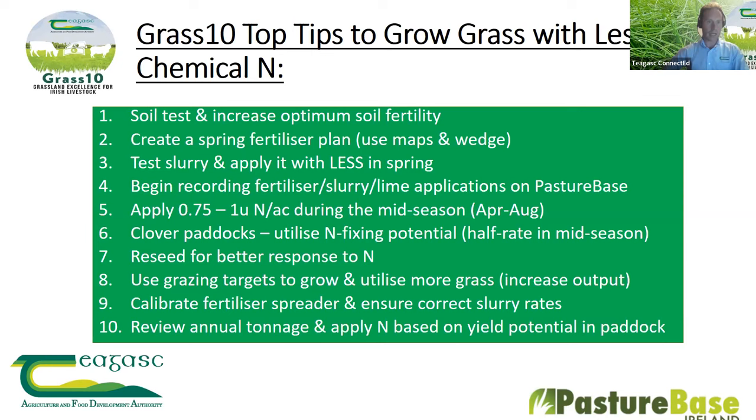We covered a bit earlier on reducing the nitrogen that's been applied during the summer. Look, at one unit a day, it can be very feasible, but that actually could be reduced slightly, and that's a trial for every farmer individually.